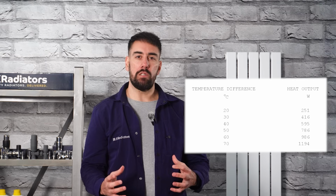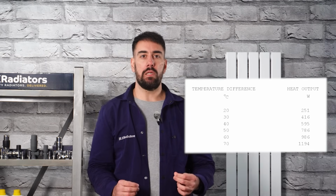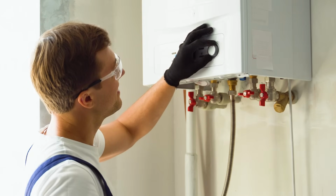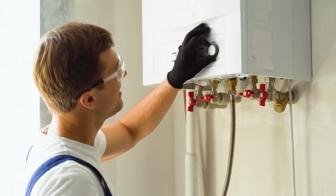It's also important to note when comparing radiators that delta ratings above 50, for example delta 60 or delta 70, do not mean that a radiator is more powerful. All radiators could be advertised at these ratings because it just relates to the operating temperature of your heating system. The reason radiators are not supposed to be advertised using these ratings is because modern heating systems do not operate at these temperatures.